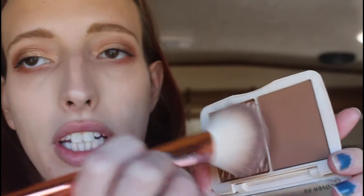I went ahead and did my mascara off camera, and I used my Maybelline False Lash Effect Mascara. Anyway, next I'm going to go in with my Cover FX Monochromatic Blush Duo in the shade Sunkissed Bronzed. I'm going to just take the glowy bronzer shade here and mix a little bit of the matte shade.